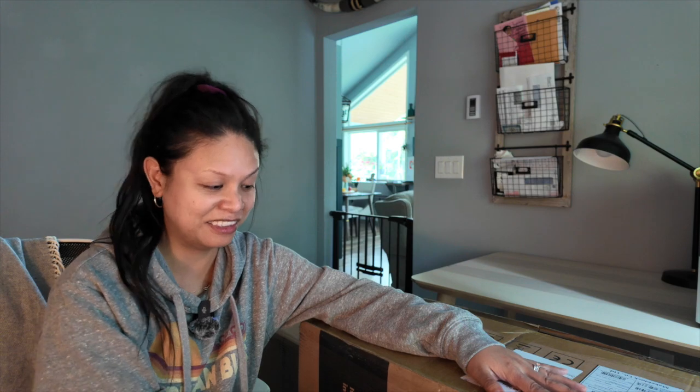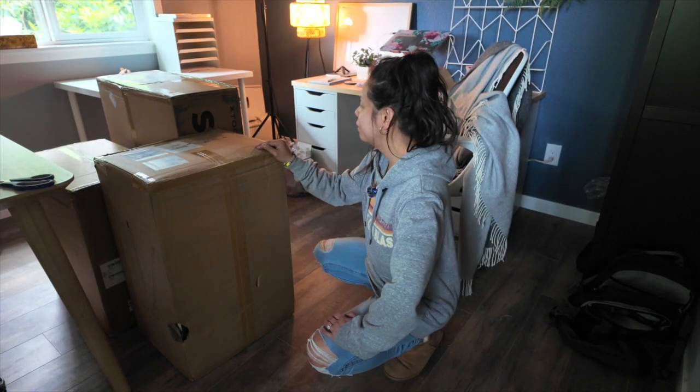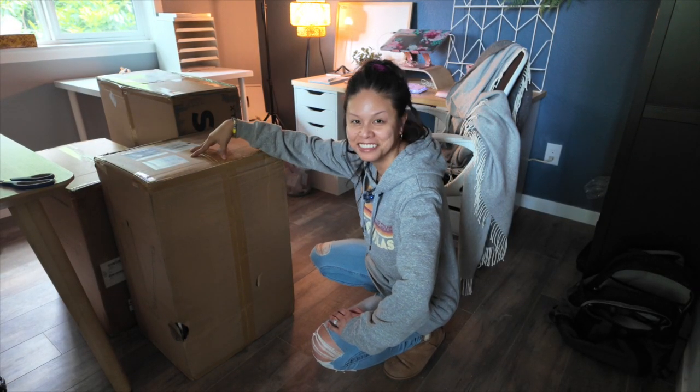But now that the biggest task is done, and that is getting the tables where I wanted them to go, now I want to get the things that are in these boxes out and put them where I want them to live. So let's go ahead and do that. I think I want to start with this one, the one that's closest to me.